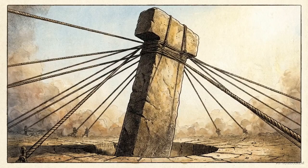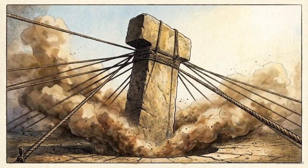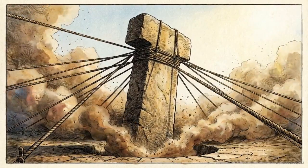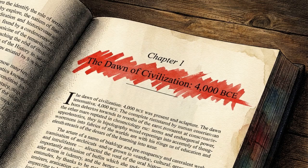It features massive limestone pillars weighing dozens of tons, arranged in complex circles and covered in intricate carvings. The sheer scale of this project required coordinated labor and monumental engineering, proving that highly organized societies existed millennia before our accepted start date for civilization.